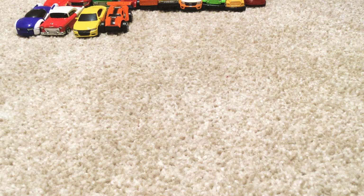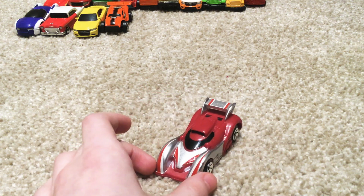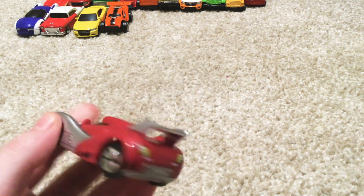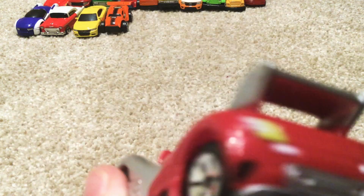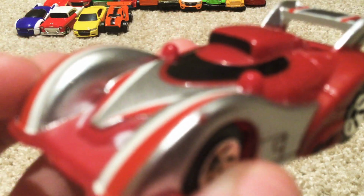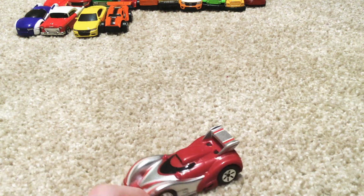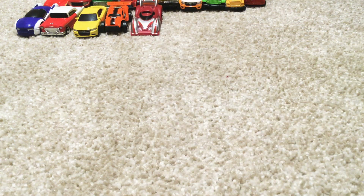Multiplex MCG 64 Prototype. This is a Le Mans prototype with a cool looking spoiler and green tail lights. It's ready to hit the 24-hour Le Mans track. Next one.